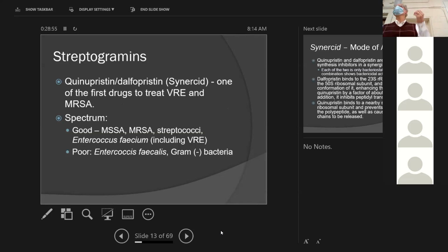Streptogramins. This is a two-drug combination. This combo was designed to treat very, very nasty things that are resistant to everything else. So it's called Synercid. That's a trade name. Synercid, it's two drugs put together, quinupristin and dalfopristin.